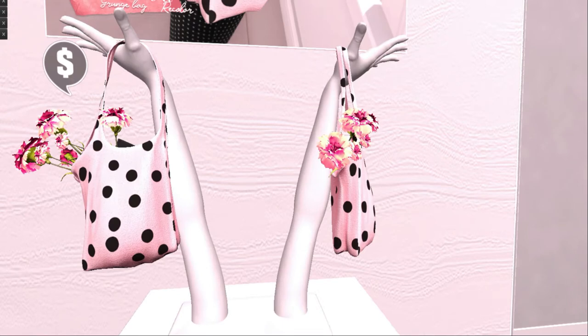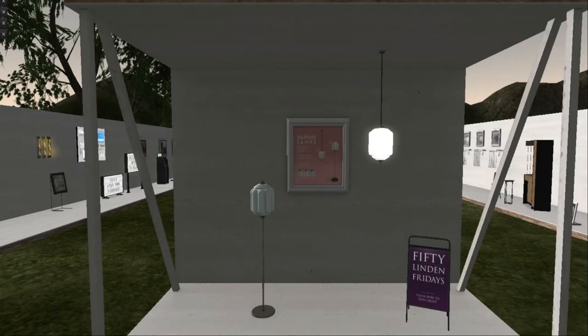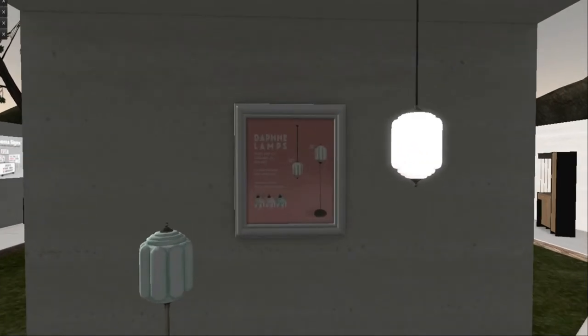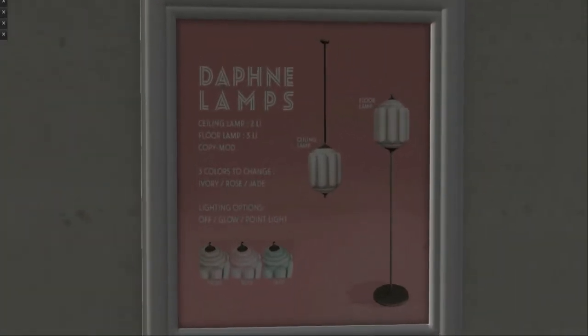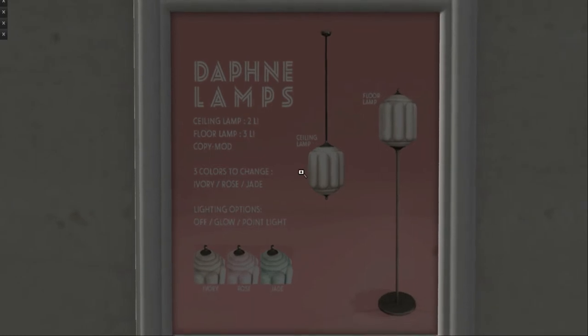Next store up for 50 Linden Friday is Balaclava. And Balaclava is bringing us these two Daphne lamps. And these lovely Daphne lamps come in three colors, ivory, pink, and blue. Not only that, but they have two land impact. The floor lamp has five land impact. They are copy mod. And the nice thing about them is, of course, they do light up.